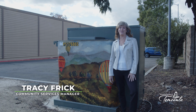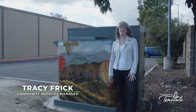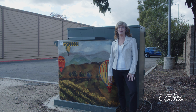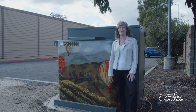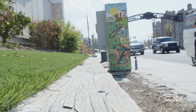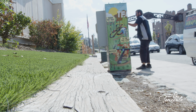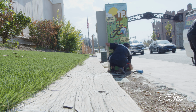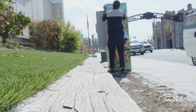Hello, my name is Tracy Frick, and I'm fortunate to be a community services manager for the City of Temecula. It's my role to oversee the Temecula Valley Museum and the city's arts and culture programming. I'm standing in front of our newest and most exciting public art program, the Old Town Temecula Utility Box Art Project. This project turned mundane but necessary street objects into beautiful art from the local community.